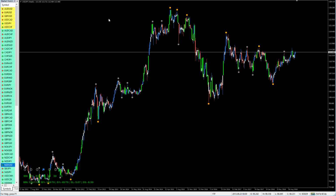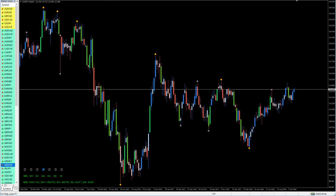So what do we have going on? Well, first of all, we need to identify a trend. So we look for the two most recent swing points. I'm just going to draw these in. You don't have to be anal about it, but you have to be clear. Here we have, these are pretty good. We're on the weekly charts. We've got one here, here.